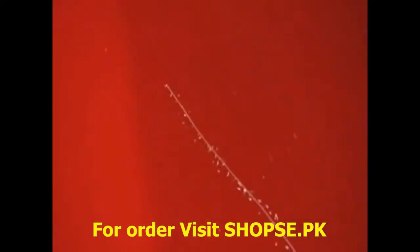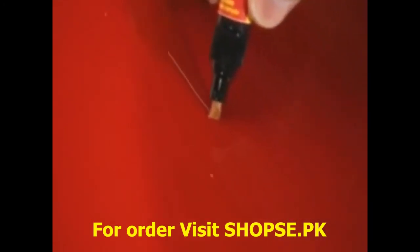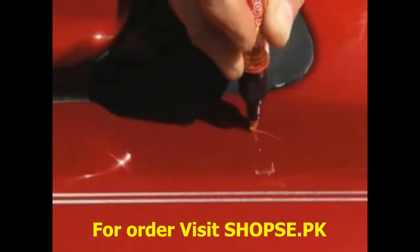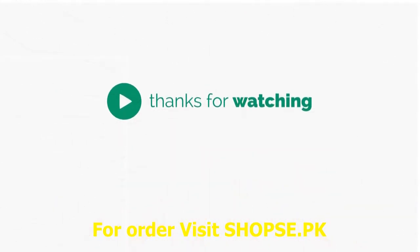A key across the paint. Now that's an expensive scratch, but Fix-It Pro fills it, seals it, protects it, and makes it disappear. You pay a pro over $100 just to repair one scratch, but Fix-It Pro can fix every scratch on your car.